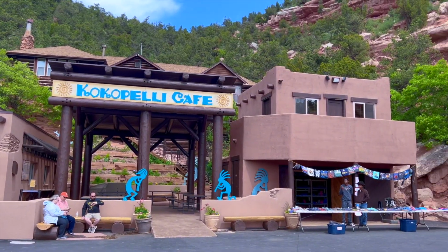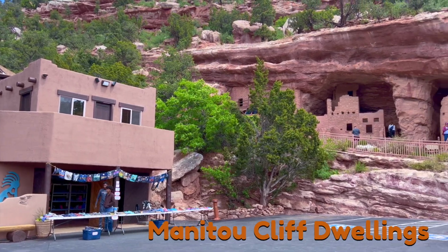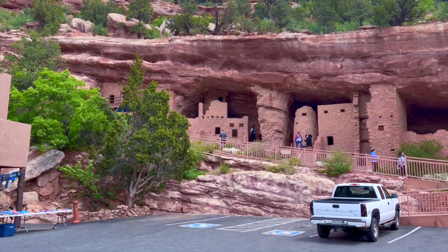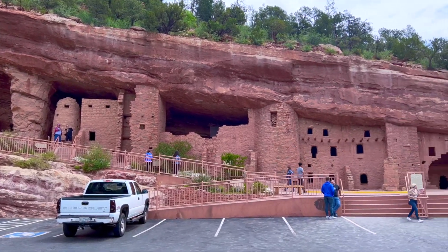After exploring the Garden of the Gods, we visited the historic Manitou cliff dwelling. These ancient ruins offered a fascinating glimpse into the past and a chance to walk through history.